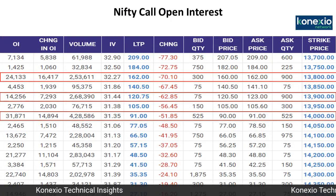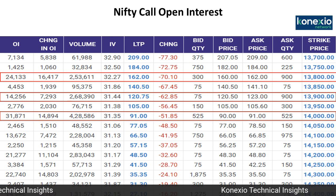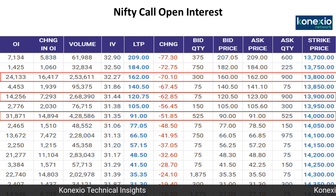Now, the next segment is the derivative segment. So we will discuss the concentration of the position built up in the calls and puts in Nifty and Bank Nifty. First of all, I would like to discuss the Nifty. In Nifty, the strong concentration of the position in the Nifty calls is seen at, on your screen, 13,800, 13,900, and 14,000, which are the major resistance line.